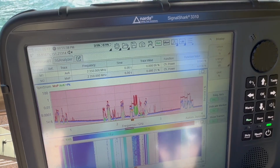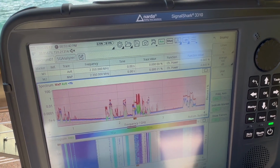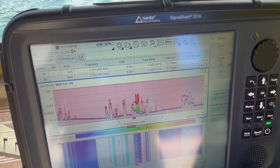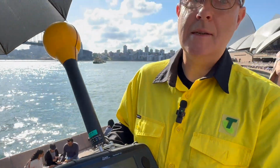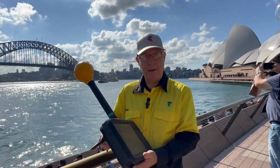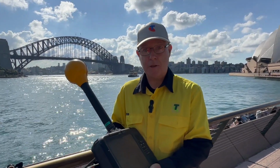Now that's everything happening here on Sydney Harbour with all of the mobile traffic and all of the TV, all of the broadcast and everything using two-way radios. So that gives us a look at everything that we've got here down on Sydney Harbour. Now we can zoom in on any of these bands, which we're going to do.